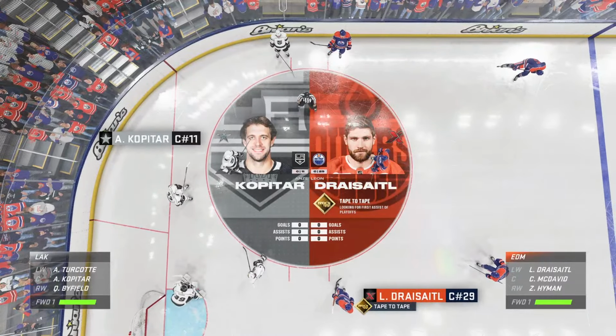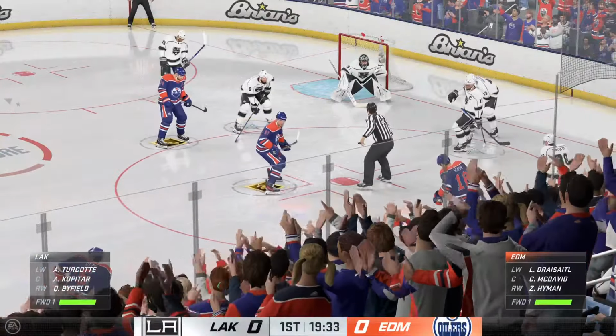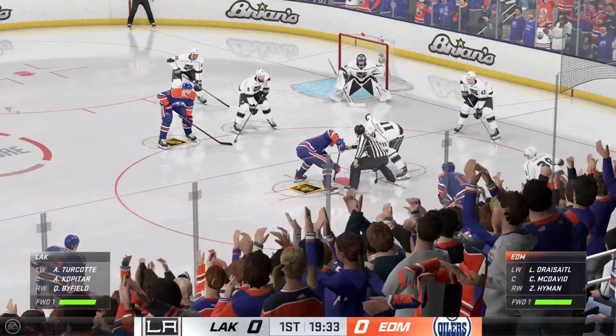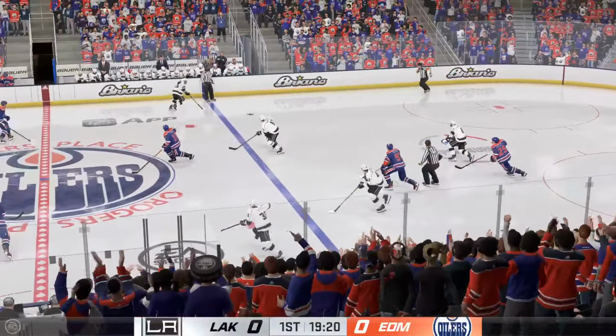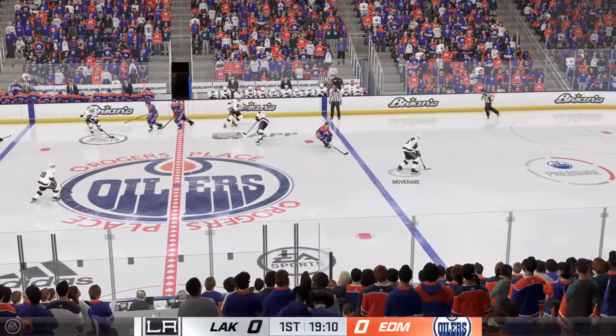Kopitar's a star who can get his squad buzzing offensively. Dreisaitl's tape-to-tape zone ability is when he sends firm, accurate passes to keep the play going for his club. I'm expecting one of these players to make a big difference for their team before the game is over. Back to you guys. Quick feed to Kopitar. And that's just out of reach.